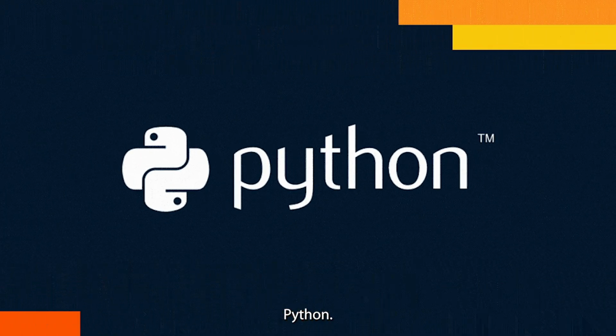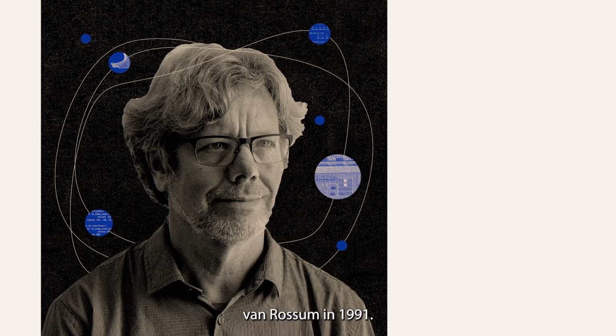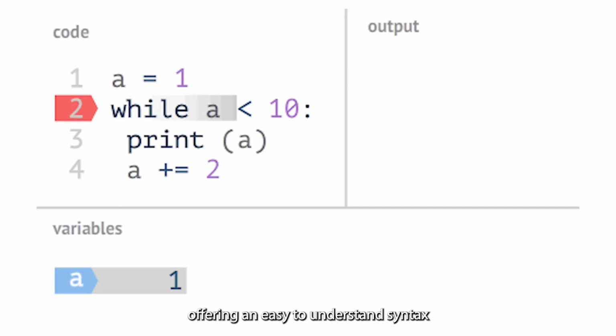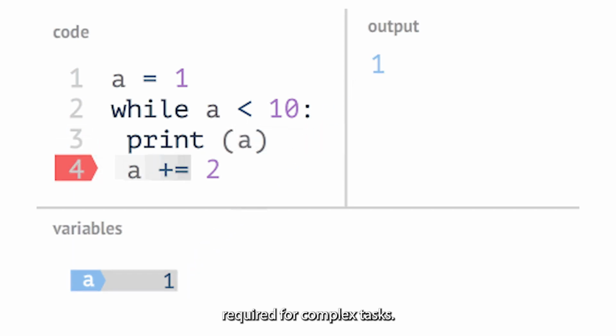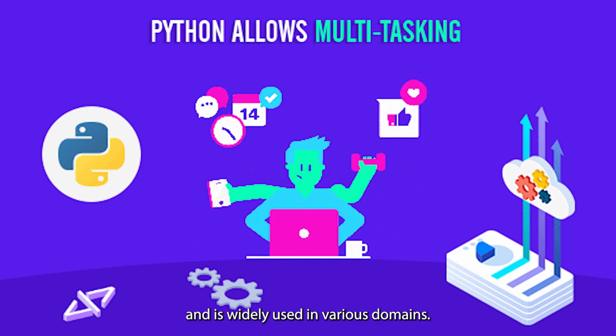Python. Python is a general-purpose programming language created by Guido van Rossum in 1991. It emphasizes code readability and simplicity, offering an easy-to-understand syntax that reduces the code required for complex tasks. Python is known for its versatility and is widely used in various domains.